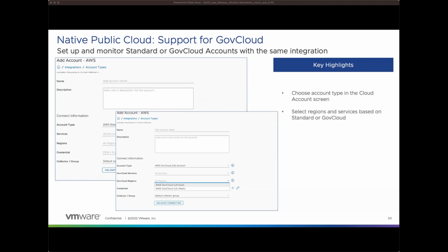Based on that, the services and regions will reflect the respective services or regions, depending on whether you have selected GovCloud or a commercial account. And then you can proceed just as you were doing your AWS account setup as before. And that's the enhancement we have for GovCloud as far as the native public cloud is concerned. I will now hand it over to Sajan to continue.